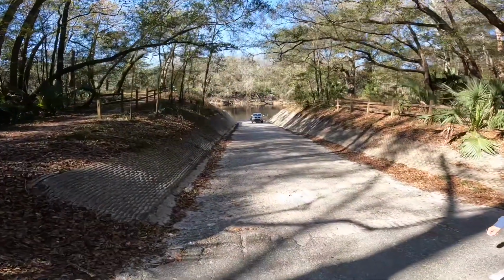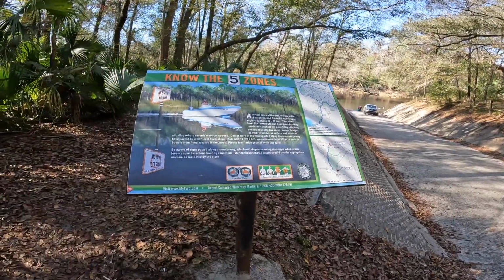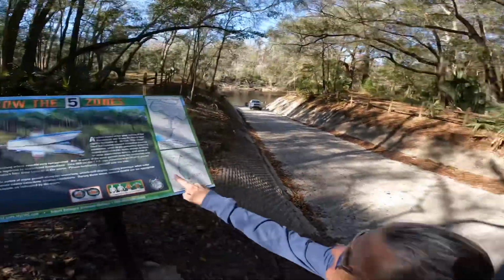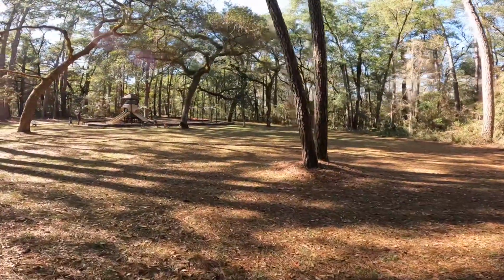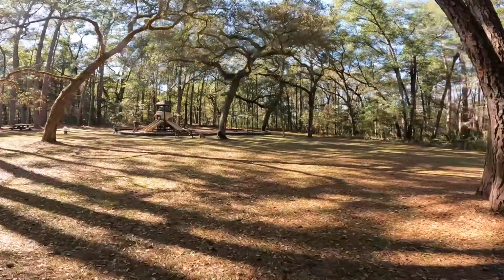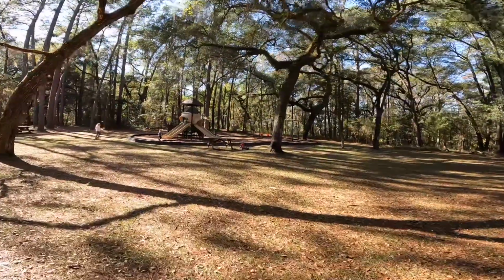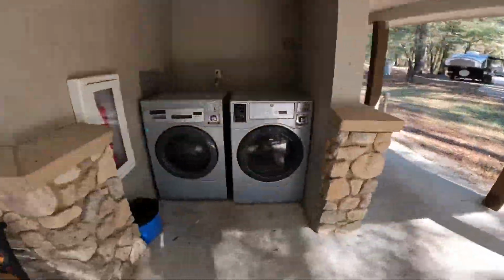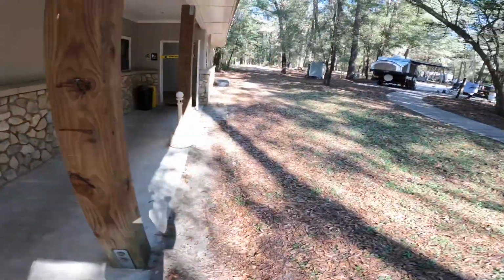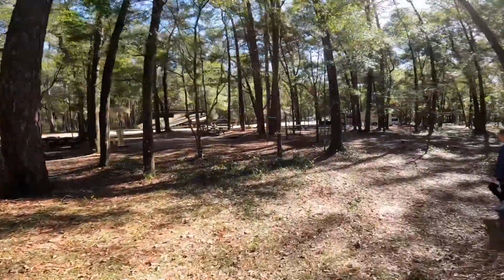All right, so this is the boat ramp going into the Suwannee River. There are people going in kayaks. And know the 5 zones. Yeah, fluctuate 20 to 40 feet at certain times of the year. This is the playground area. Wide open space for playing ball, soccer, football. Got a sandy area, plenty of places to ride your bike. Don't film the children. And the laundry is right here. Bathrooms. And there's Doc sitting over there on the other side, waiting for Wheeling and Reeling to get back in.